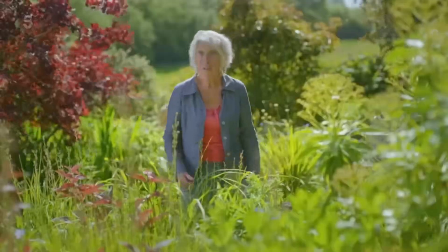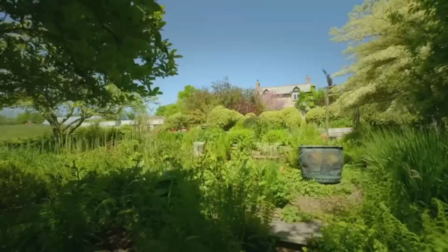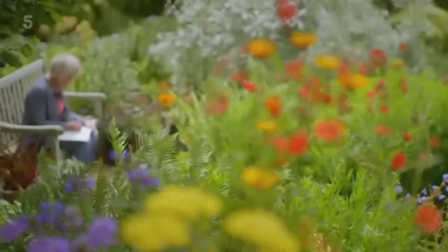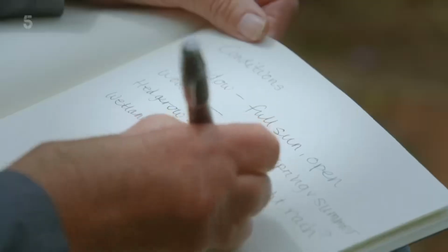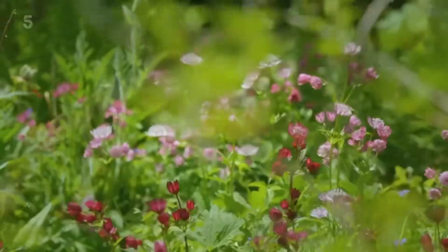I'm Carol Klein, and this is my home, Glebe Cottage. When I'm not presenting or writing about gardening, this is where I spend most of my time, and where I've been honing my horticultural skills for 40 years.